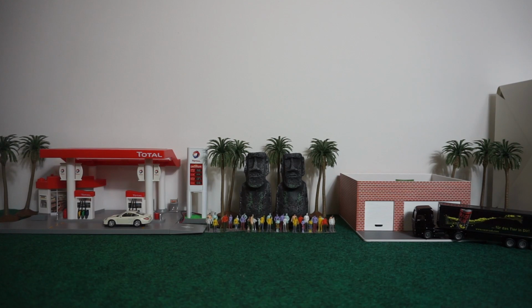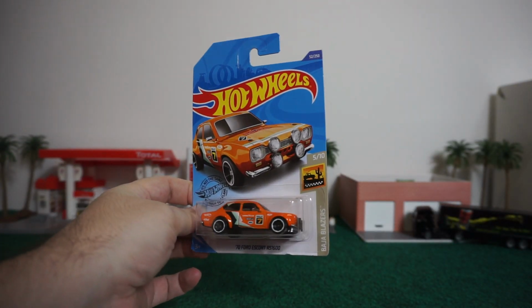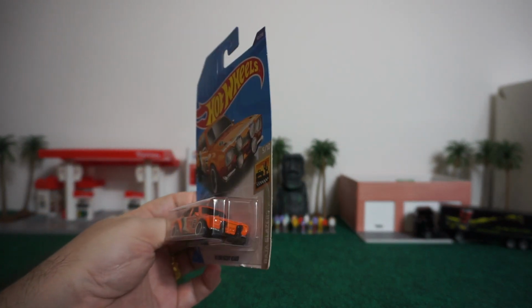Alright. And from here on out, the rest of the cars are going to be Hot Wheels. And the next car we picked up is the '70 Ford Escort RS 1600. And I really like the orange color on this. It looks pretty cool. Fog lights are pretty cool.